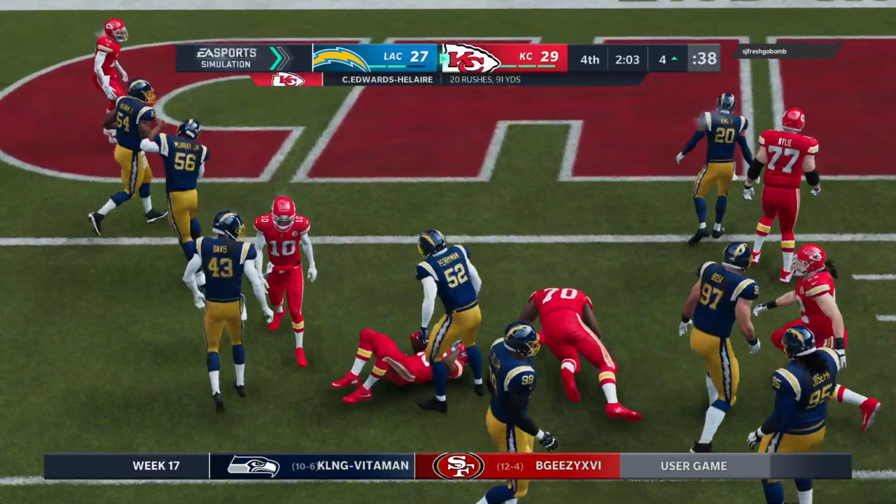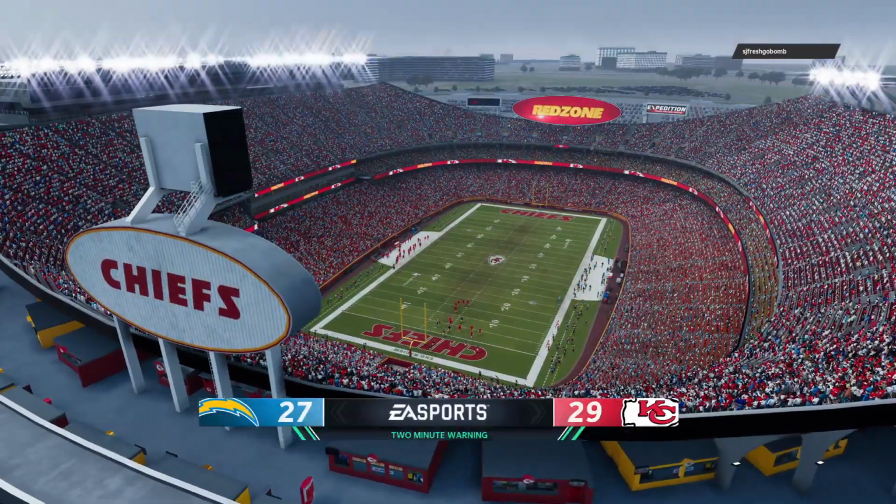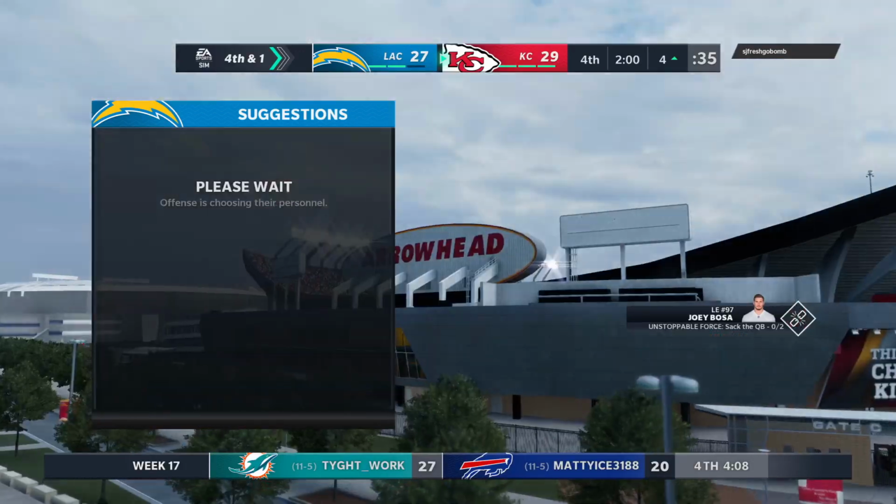And they're going to mark him down short, maybe by about a yard, if that. It's a pickup of 4, but they're still a yard short here with 4th down forthcoming. And 1.